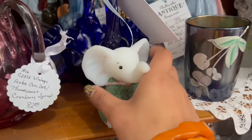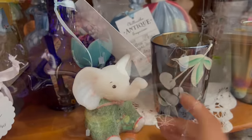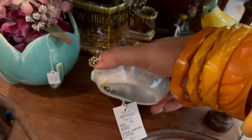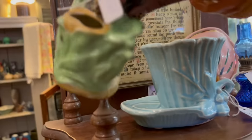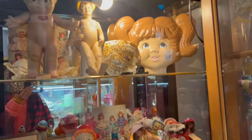Oh, and the elephant. We can't forget the elephant. How much are you? 44. That's not a bad price. Oh my gosh, how fabulous is this ashtray? 35. Yeah, that's probably about what I would sell that for too. Oh my gosh, look at this frog. Can we talk about him? He's got a full tummy. How great. $30 though. I can't really do much with that. I wish I could. Interesting assortment going on here.